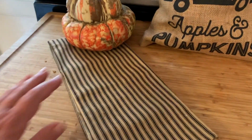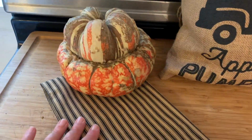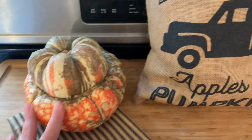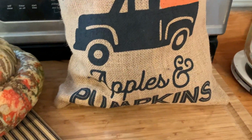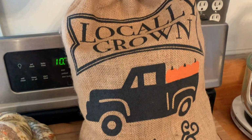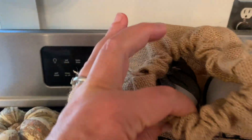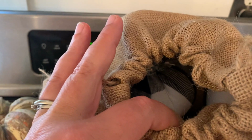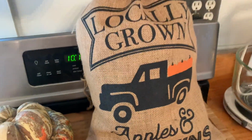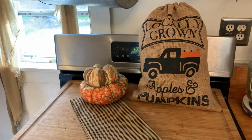So I've got a nice tea towel here, got that at Woodstock Country Shop. And this is just a squash from the grocery store, $1.49 a pound. And then here is this local apples and pumpkins. I like this. I picked this up last year at Target for $5 and I filled it. You could fill it with anything. I actually have little cloth pumpkins in there from Target that I wasn't decorating with this year. And so there they sit. And it looks really cute, doesn't it?